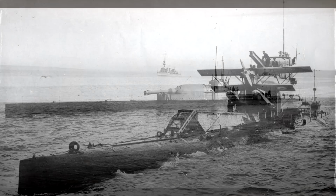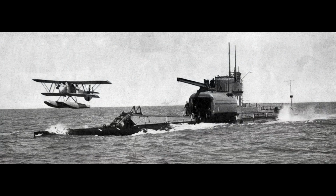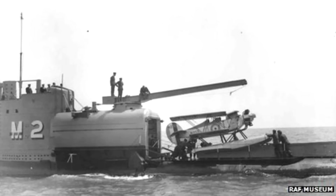M2 had her gun and its mounting replaced by a hangar for a single folding seaplane and a crane. A couple of years later, a catapult was also added, allowing you to directly launch the aircraft from the sub, and the sub was now used as a long-range fleet scout. Unfortunately, in 1932, something went wrong while she was surfacing to launch her aircraft during another exercise, and she sank with all hands.